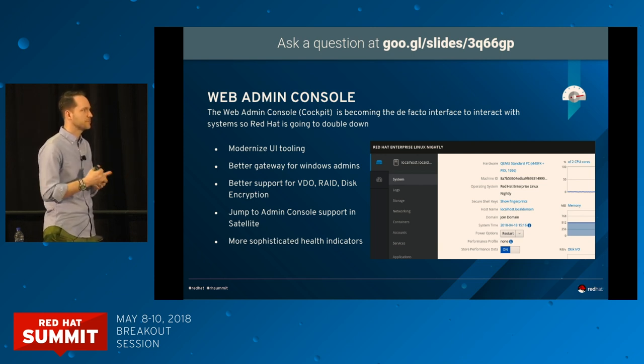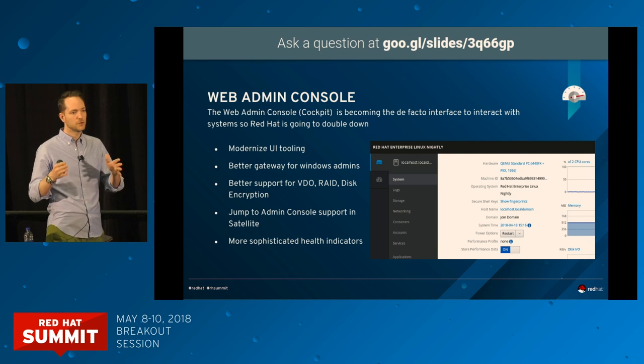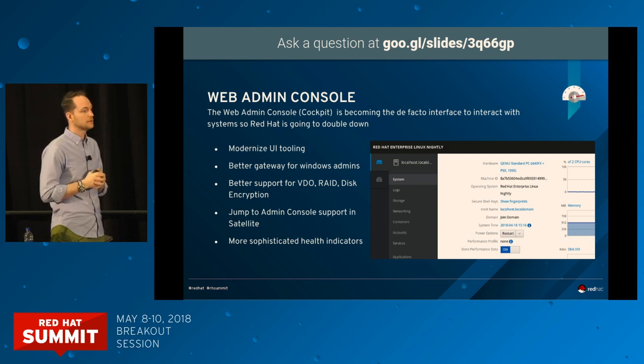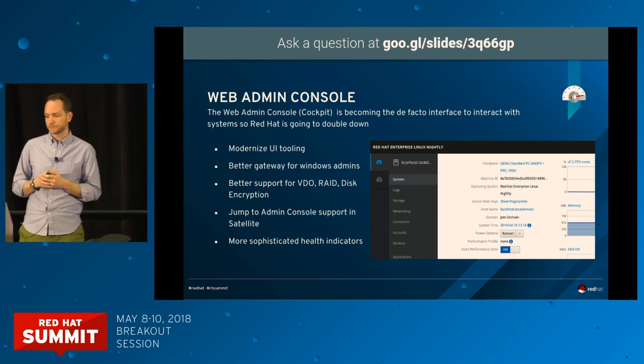We're adding better support for video, RAID, and disk encryption. We're also looking at integrating with other tools. So, for example, if you have Satellite, the ability to, in your Satellite view, click and jump to an admin console on the box in real time and have a real actual shell is one of the things you'll be able to have here. And finally, you have much more sophisticated health indicators, which is very important.